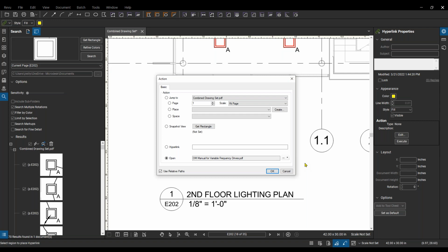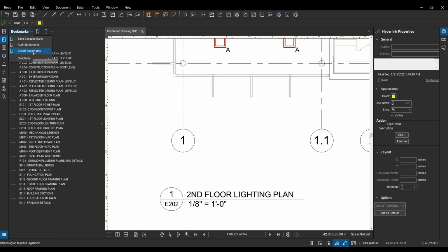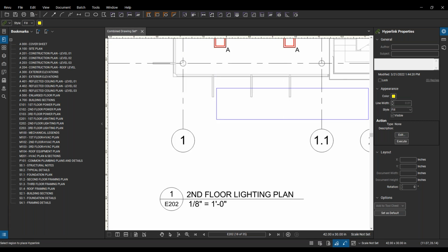All right, is there a way to create a table of contents from the bookmarks? Like exporting the bookmarks? I believe you can export them, yeah. So if you had created your bookmarks here, you can come in here and export all your bookmarks to a location, and you can make that a PDF and then make all of those hyperlinked to the actual drawings, I think is the question. So yes, you definitely can do that.